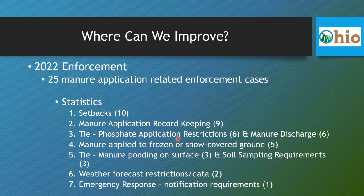Okay, so we're going to jump into the meat of this presentation. At the beginning of this year, I did an assessment of all the enforcement cases that we had in DLEP last year. We had 56 enforcement cases, and 25 of those were related to manure application. The reason I did this is when I give this presentation, whether it's at our CLM training here at ODA, or at CTC or Manure Science Review, I like to focus on where we can improve.